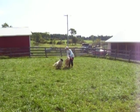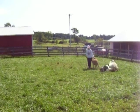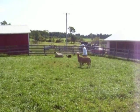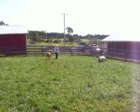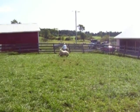Now see if you can get her stopped. You might have to work your way to a fence so that you can get between her and the sheep. So if you get yourself down near a fence with the sheep behind you, now go to the sheep. You go to the sheep that she's hassling to try to push her out. There you go.